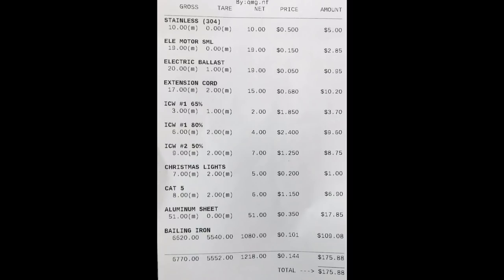Insulated copper wire number 1, 65%. That's kind of like the kind of cord that would come off of a washer or dryer or something like that. So they'll give you a little bit more, but just at 65%, $1.85, 2 pounds, $3.70. Let's see. Insulated copper wire number 1, 80%. That's the good stuff. $2.40 a pound. We had 4 pounds, $9.60. Insulated copper number 2, 50%, 7 pounds, $1.25, gives us $8.75.